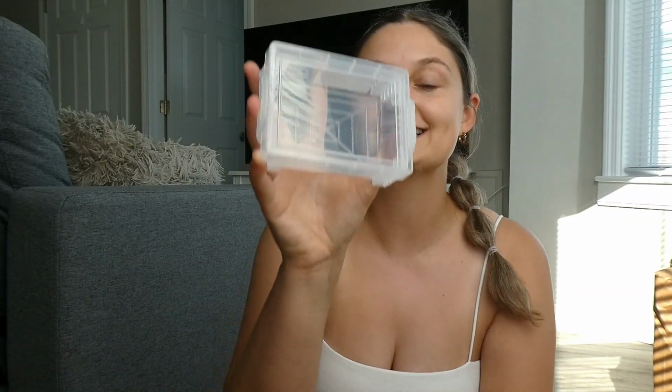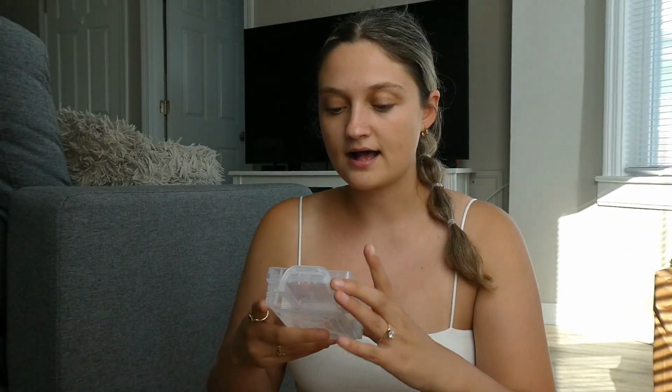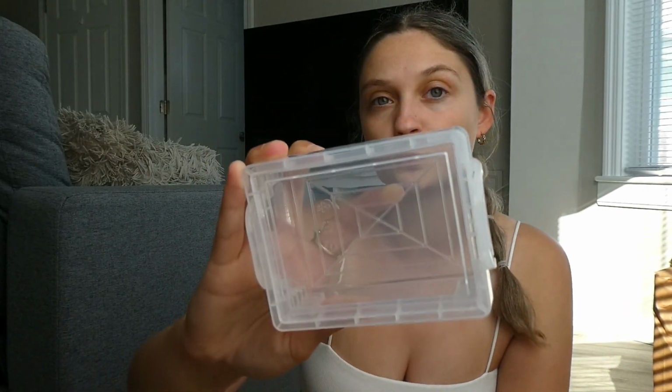Then I decided randomly to get individual crayon boxes for each student. I was doing shared supplies, and honestly, I don't know if it's just 3rd grade or what, I just didn't like it. I didn't like the shared supplies thing. I got 24 of these, which I should probably only have like 20 kids, but I got 24 just in case, to give each student their own crayon box to have their crayons in.